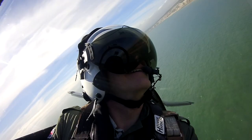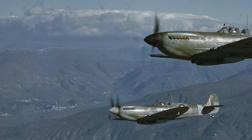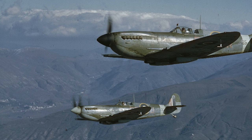If you just imagine what it did during the Second World War, not only in the air as a fighter aircraft, but as a morale booster, if nothing else, because you'd see a Spitfire racing over your head and you'd think, wow, that's something special.